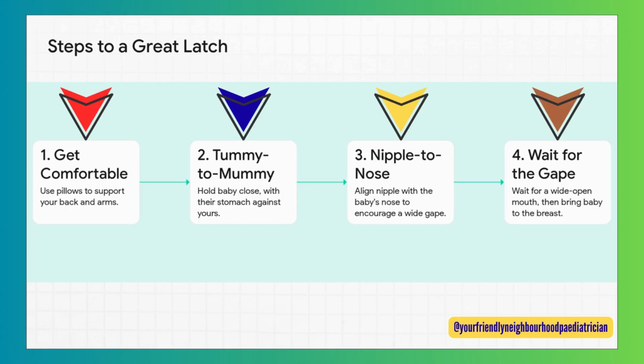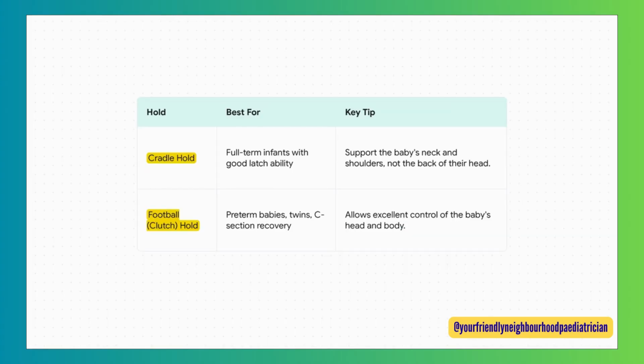And finally, and this is key, be patient. Wait for that big, wide open mouth, like a baby bird, and then bring them in swiftly to the breast. And of course, there are different holds that can help you do this.